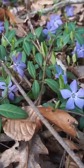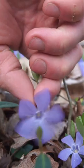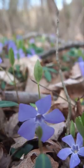You can use the leaves and the flowers to make teas or tinctures. This plant can be toxic in high doses, so use it sparingly. Don't use this plant every day.